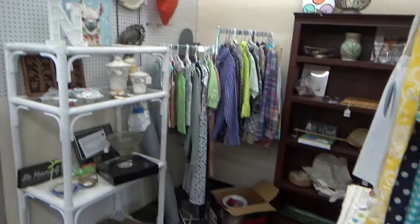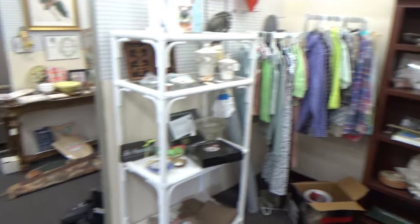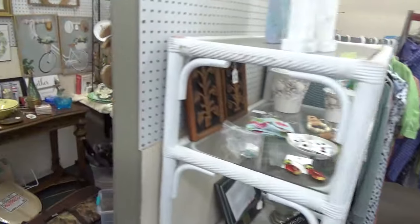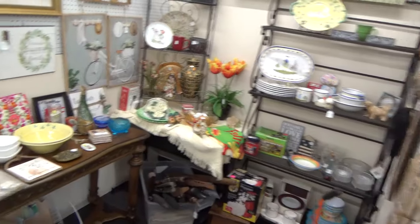I'm Kathy Freeman, co-owner of Ellaville Marketplace. Welcome to the marketplace. Isn't it gorgeous? Let's see. Very happy with the courthouse. I'll just show what's in here a little bit, honey.